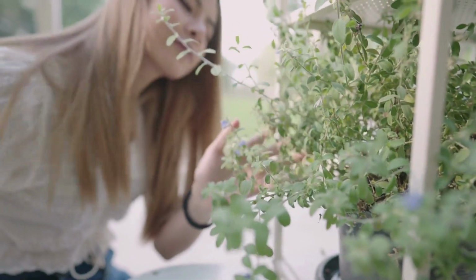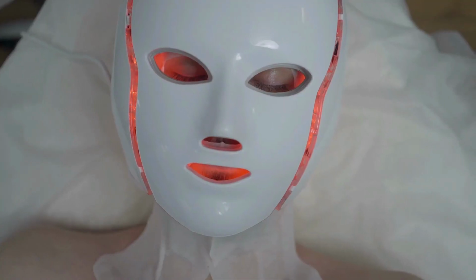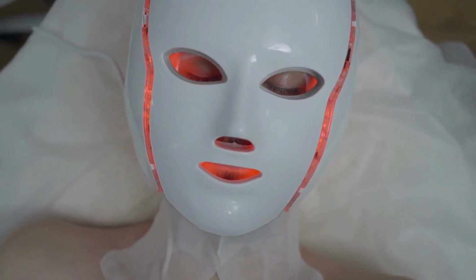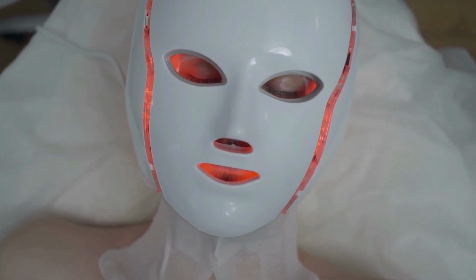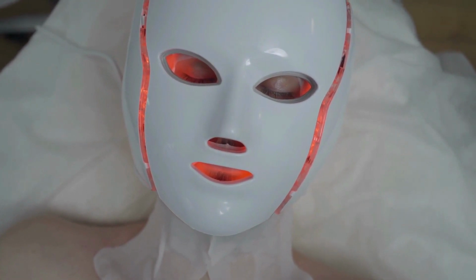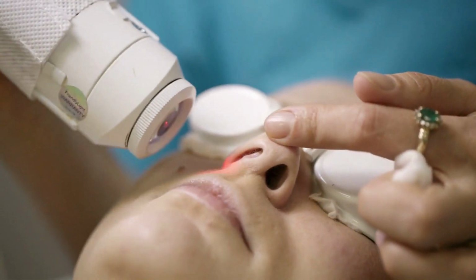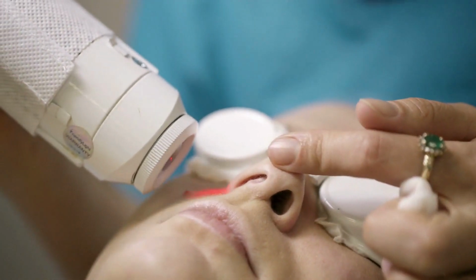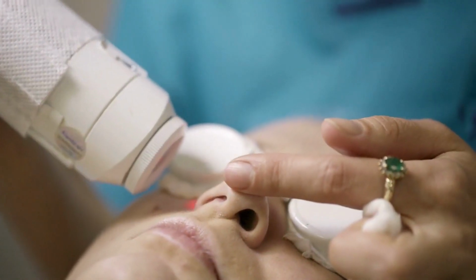Different lights serve different needs. Blue light, not just for treating acne by targeting inflammation-causing bacteria, but also a remedy for seasonal affective disorder. Infrared light, it goes deeper, aiding in muscle recovery, circulation improvement, and pain relief.